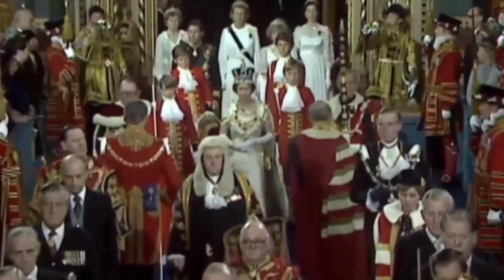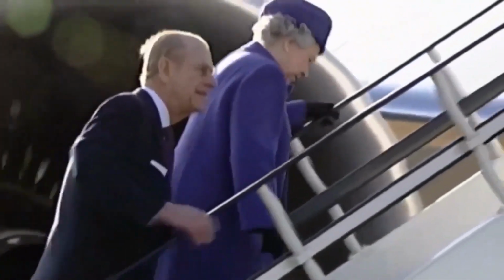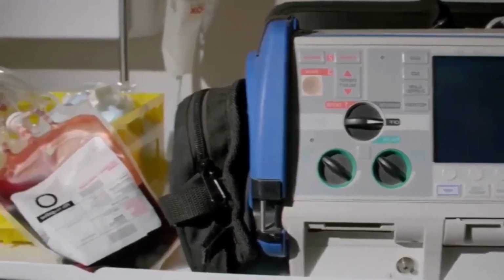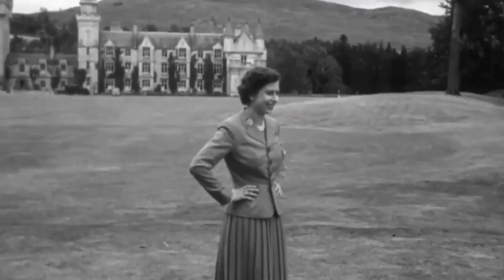The royal doctors accompany the Queen wherever she goes. When the Queen travels, there is always a Royal Navy surgeon travelling with them, a defibrillator, as well as the matching blood. With some of the places they go to, there's never any guarantee that there is going to be the right blood, and they prefer to carry their own.